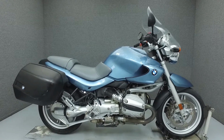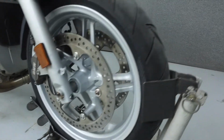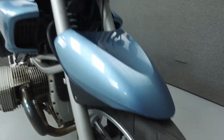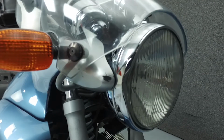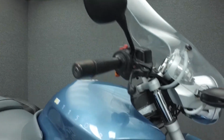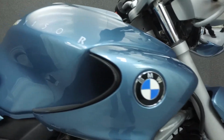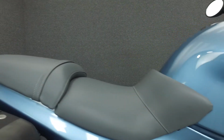Today we're going to take a look at this 2002 BMW R1150R with 44,313 miles. Powered by an 1130cc two-cylinder boxer engine with a 6-speed transmission, the R1150R puts out 85 horsepower at 6,750 RPM and 72 foot-pounds of torque at 5,750 RPM. It has a seat height of 31.5 inches and a dry weight of 524 pounds. It is equipped with heated grips and has been upgraded with a windshield and saddlebags.